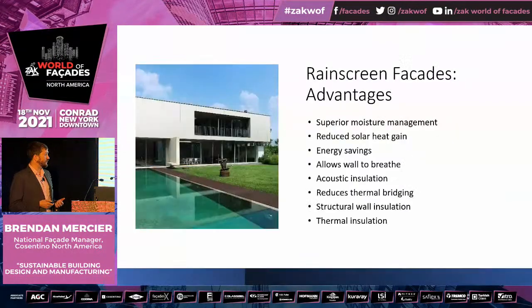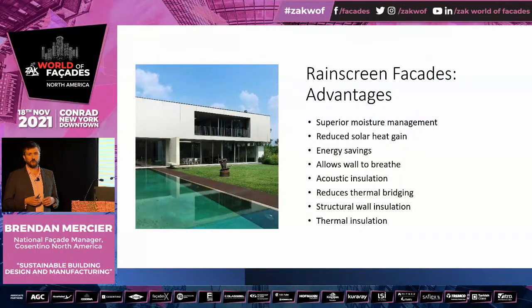There are multiple types of rain screens, pressure equalized, drained and back ventilated. Both work slightly differently from a scientific standpoint, but both do the same thing, manage moisture and make a more efficient building. So some of the benefits that you're going to get, some of the advantages when we're talking about a rain screen facade, and I've kind of mentioned many of them, is overall what we're trying to do is save energy, reduce the carbon footprint of that building, and hopefully also reduce the carbon footprint of the products being used on that building.